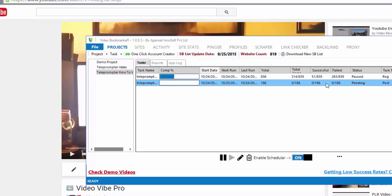We've got to give it some time, let the software run its course, and come back and check later. But now the software is building those links. So that is the basic core features of Video Bookmarker. Like I said, you can watch the status of each task here. A few more things that I want to point out.